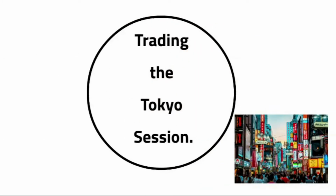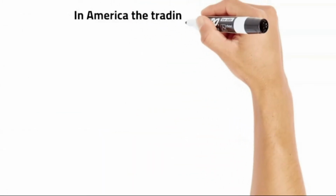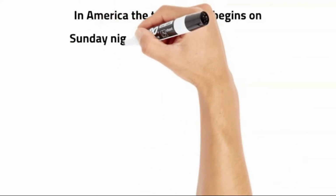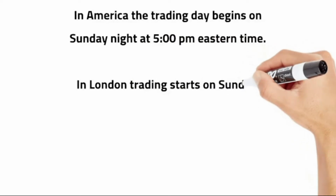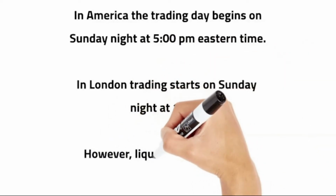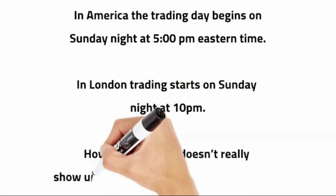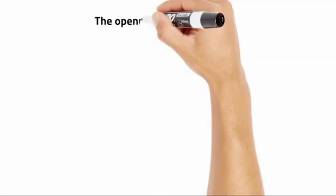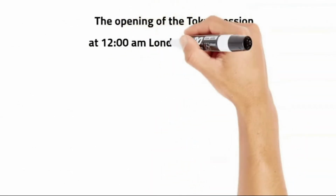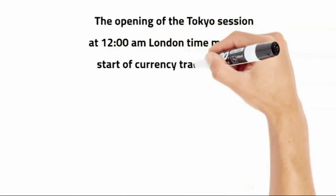Trading the Tokyo session. For traders living in America, the trading day begins on Sunday night at 5 PM Eastern Time. For those in London, trading starts on Sunday night at 10 PM. However, liquidity doesn't really show up until Tokyo opens a few hours later. The opening of the Tokyo session at 12 AM London time marks the start of currency trading in Asia.